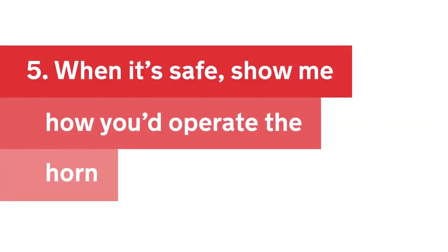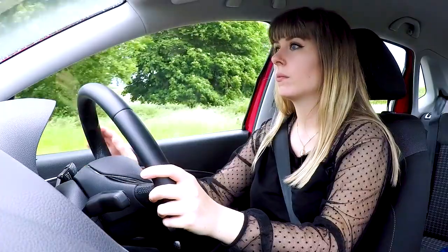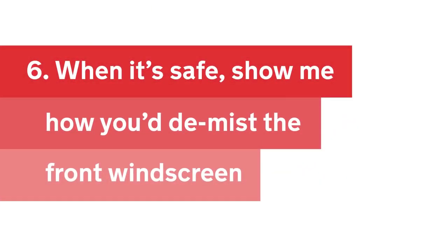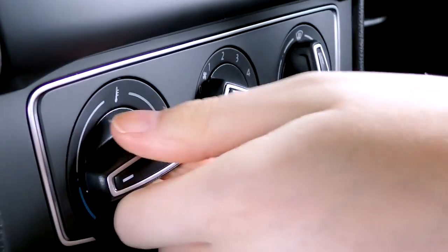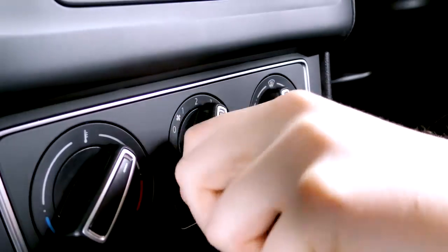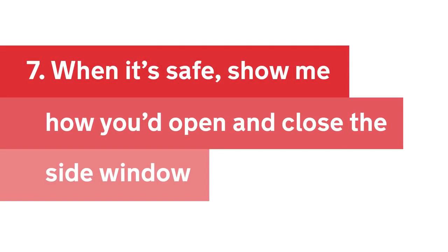When it's safe, show me how you'd operate the horn. When it's safe, show me how you demist the front windscreen. When it's safe, show me how you'd open and close the side window.